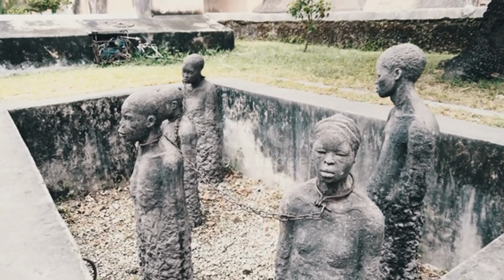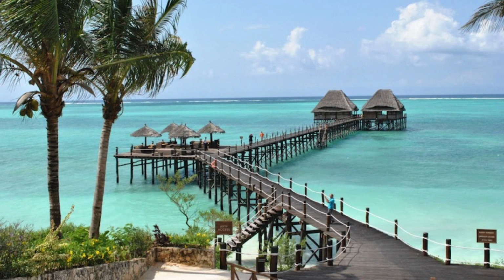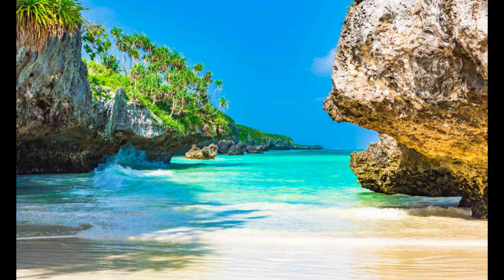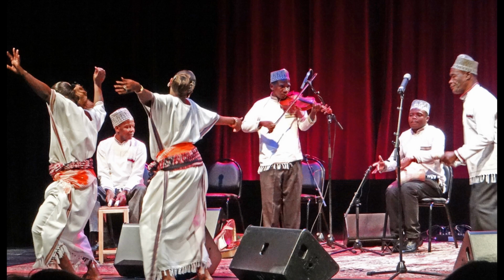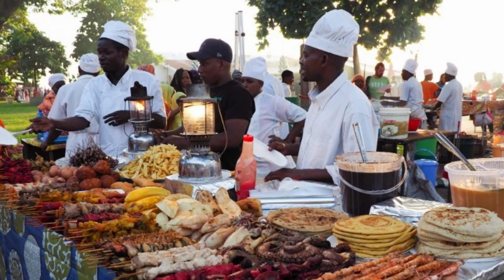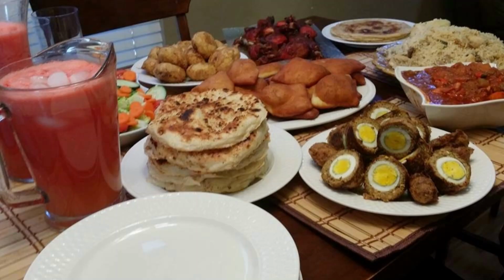2. Beach activities. Snorkeling and diving: discover vibrant coral reefs and marine life. Water sports: kite surfing, windsurfing, and sailing. 3. Cultural experiences. Traditional music and dance: experience taarab music and traditional dances. Local cuisine: taste Zanzibar's unique culinary blend influenced by African, Arab, Indian, and European flavors.